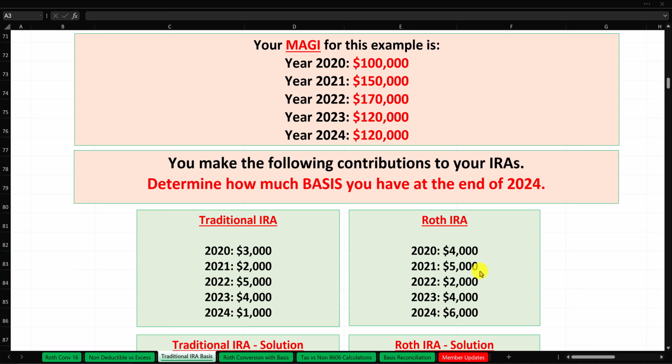A contribution to a Roth IRA is always after tax, always creates basis. So this time we have basis and basis. How about in year number 3, we have $5,000 here. Our MAGI is 170, that's over the threshold. This $5,000 is basis. This $2,000 is always basis because it's an after-tax contribution to a Roth IRA.